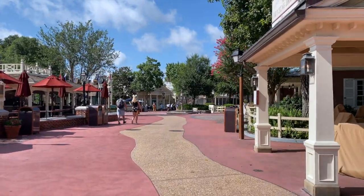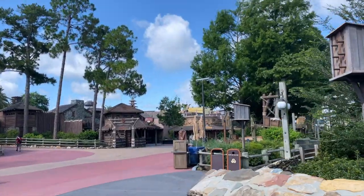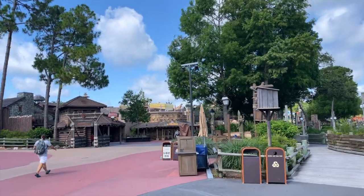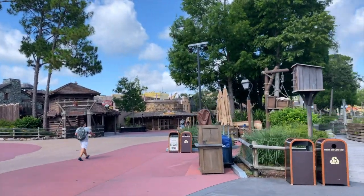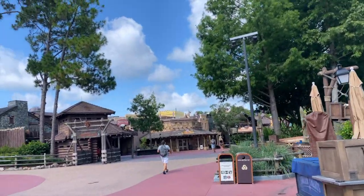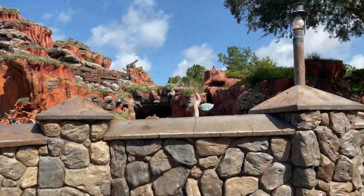This is what I mean. There is nobody. Maintain physical distancing. Thank you. That's the first time I've heard them actually say an announcement about keeping a social distance and your face covering mask on. Splash Mountain, guys. We're gonna ride that.